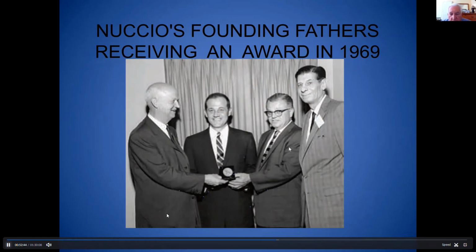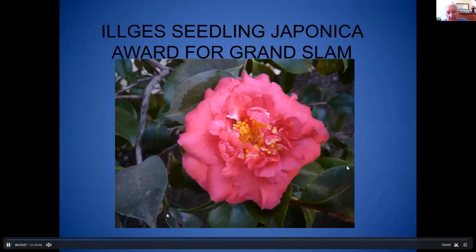This is Joe Nuccio. This is Julius Nuccio, the brothers that founded the Nuccio Nursery in 1939. This is the president of the Southern California Society back then, whose name I cannot remember now. And this is a seedling that won the Ilg Seedling Japonica Award. This is Grand Slam. We have a member, Merle Gray, who passed away recently, and she said the way it got its name is it's sitting in your yard and it slams on the ground. That's the Grand Slam, falling off the calyx.